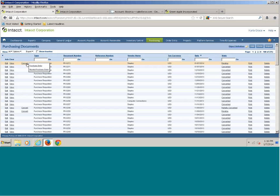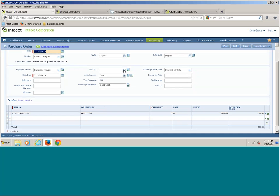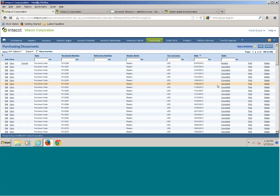Let's convert that to a purchase order. Now, the important thing for you to see here is no rekeying of information. The only thing I'm going to do is I'm going to add UPS as my shipper. So here's my desk and all my information, and let's go ahead and post that requisition. Once we've posted the purchase order, we're going to print it, or we're going to electronically email it to Staples and get that desk on order.